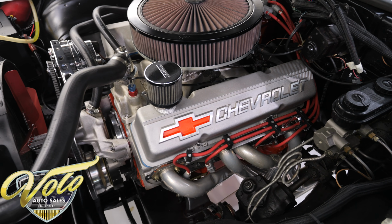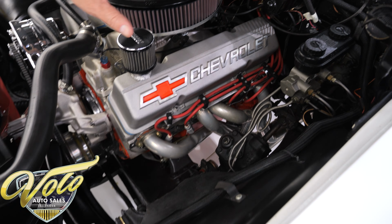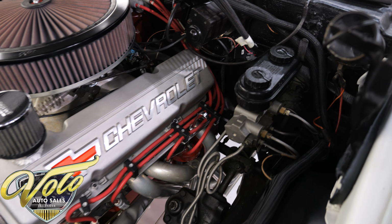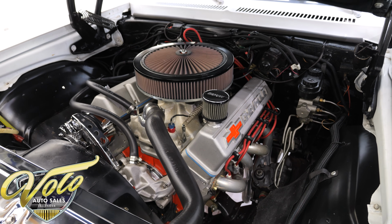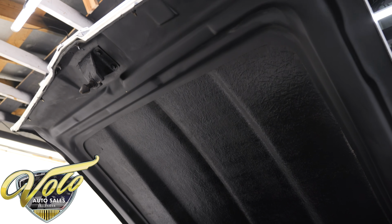No power steering. Does have polyurethane bushings throughout. Master cylinders upgraded. No power brakes. It's just a hot rod. It's easy to drive. This thing's a hot rod. And I think I said it had a metal cowl hood. This is fiberglass. It was actually really straight and fit nice. I thought it was metal.